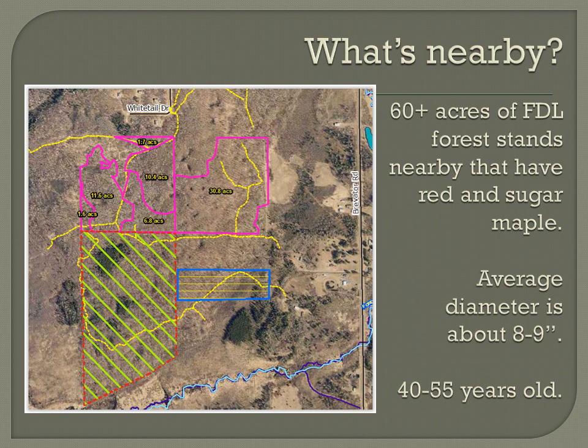But it's important to know that around the proposed timber sale area is slightly younger forest. It's about 40 to 55 years old, and the average diameter is about 8 to 9 inches or so. It's about maybe the size of a dinner plate or a little smaller.